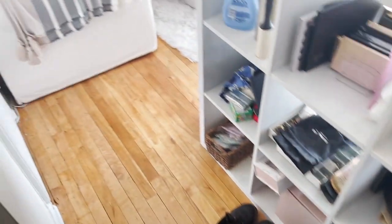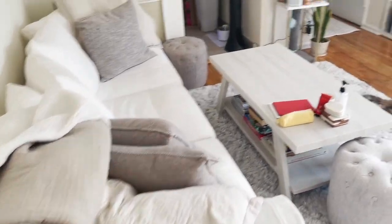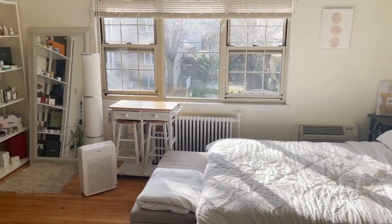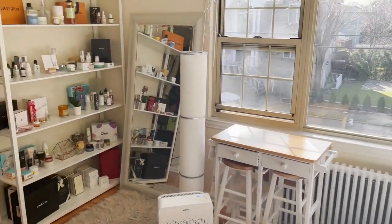All right, so when you walk into my apartment, it's a mess. So this one right here, I don't really want to go into this one because it's such a mess. It holds everything that I don't want to organize. So you walk in and you see the space. You can see how bright it is. It's because my windows are south facing. So I lucked out. Thank God.